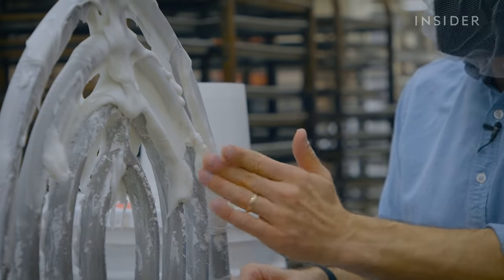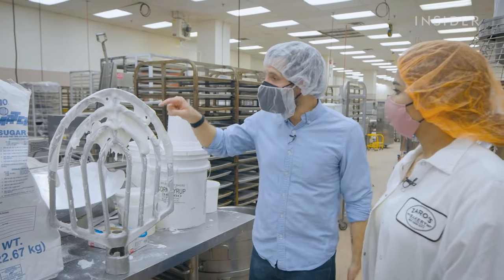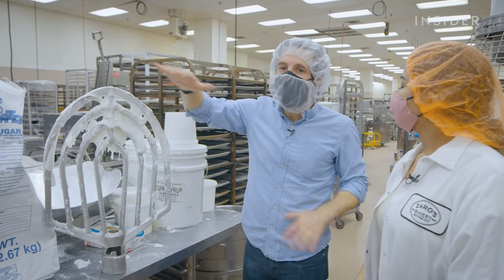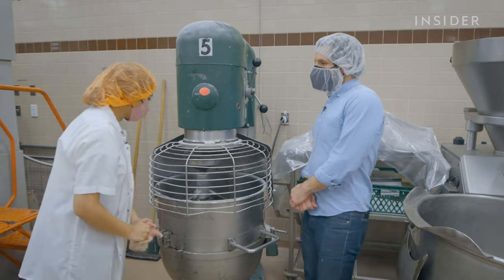And so that's why it's time sensitive to get it out of the bowl, because if we left it in the bowl, from the top down, wherever it's in the air, it will continue to harden. Okay, so we are making the chocolate icing and I can already smell the cocoa.